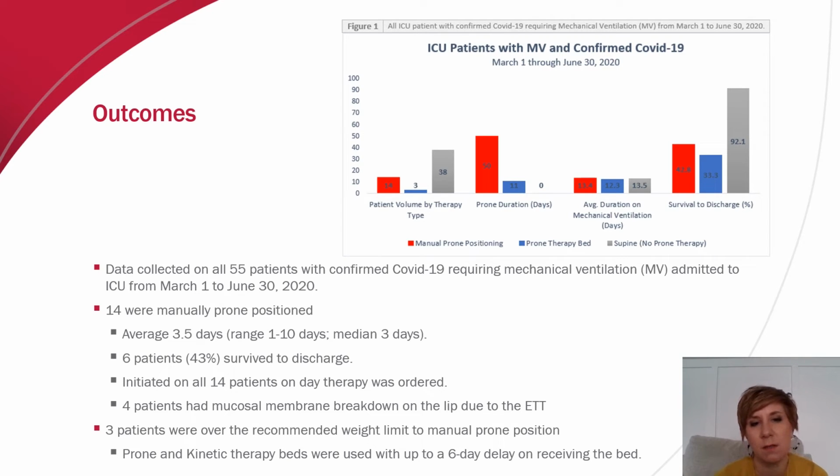Now, what I think is a key point and a great process outcome that we had is that we were able to initiate therapy on the day it was ordered for prone positioning.